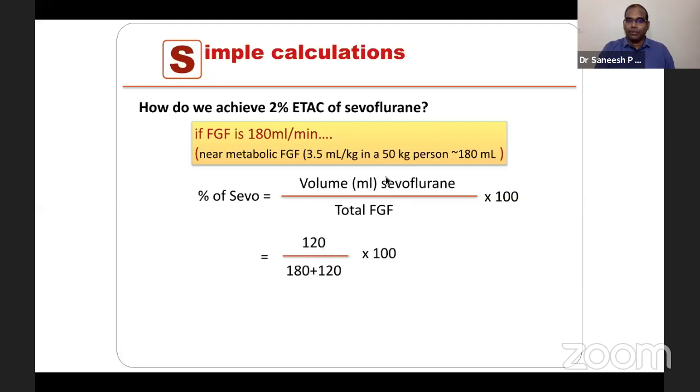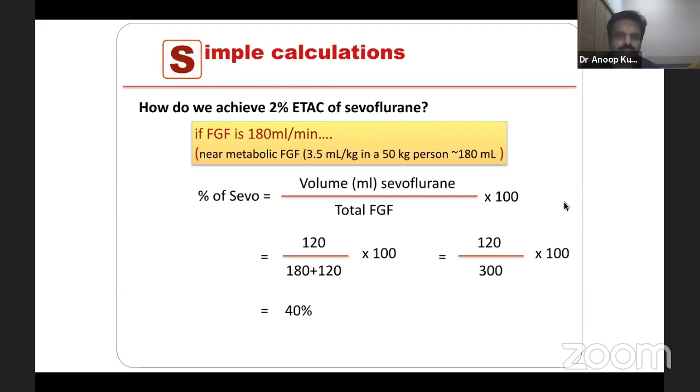So 120 is the volume of sevoflurane vapor. 180 is the fresh gas flow at the flow meters plus 120 ml of sevoflurane into 100. So this will come down to 120 divided by 300 into 100. Okay, which will come to 40%. Is there any means to get 40% sevoflurane from our vaporizers? Our panelist friends, how much we can achieve maximum? 8%. Sevoflurane is only 8%. So how to achieve 40%?